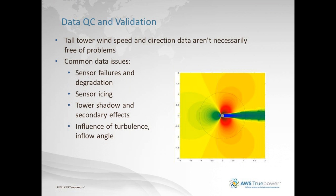Now, after you start collecting data, then you need to make sure that the data are of good quality. Although instruments these days are very good, significant problems can still occur, and you need to be very careful when you screen your data. Common data issues include sensor failures and degradation, icing in northern climates, as well as tower shadow and secondary effects of towers.